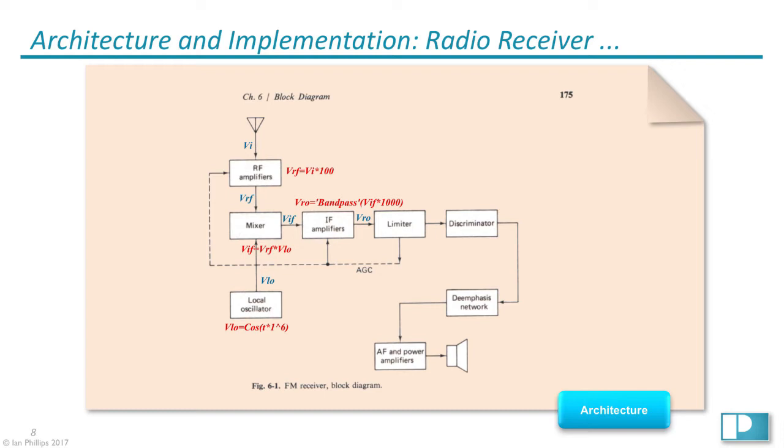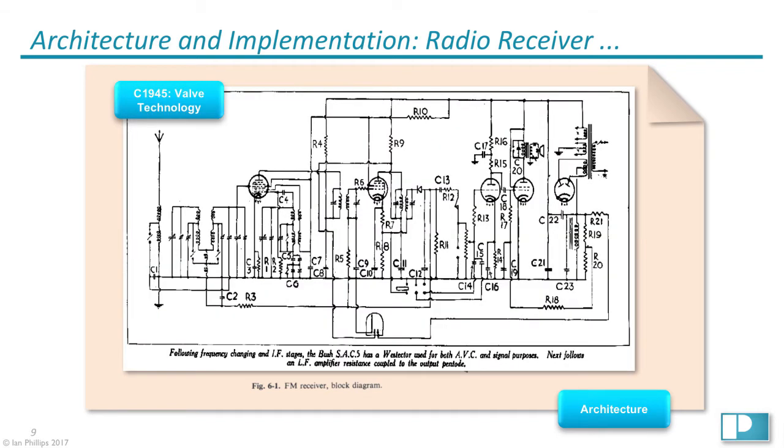The sine wave is mixed in a multiplier, and then the resultant signal is amplified and detected or discriminated, amplified, and put out onto a loudspeaker at the bottom end. Now, that's a description that most people who know something about radio will recognize. The interesting thing about it is that it's an implementation from 1945. So electronics didn't start with the transistor. You might have missed that. It actually started with the valve.